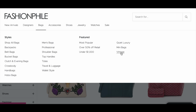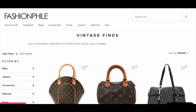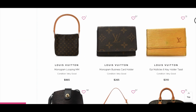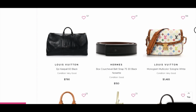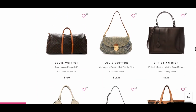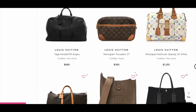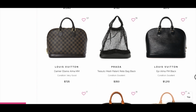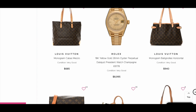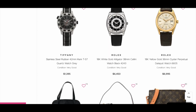I do want to add in here that Fashionphile does have a vintage section once you go to the bags area of their menu, and there is a selection of vintage bags here. There's a lot of Louis Vuitton, you can see some Dior, and there's also a collection of Chanel, Hermes, and Rolex watches. But what I do want you to notice is that the lowest end of vintage bags is typically about $625. I think that Fashionphile generally wants to stay in the realm of what they can sell for around $1,000 or more. You can see some of these Rolexes are $6,000 and $7,000, but generally speaking, with vintage, the prices are not going to be able to garner this much money.